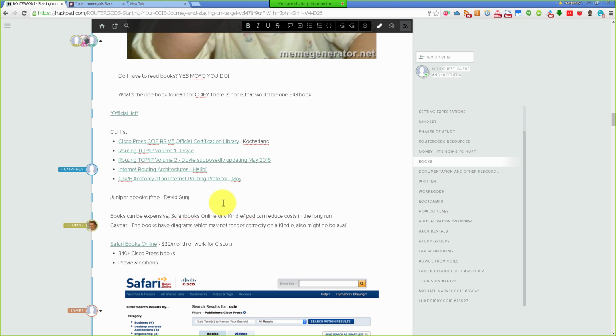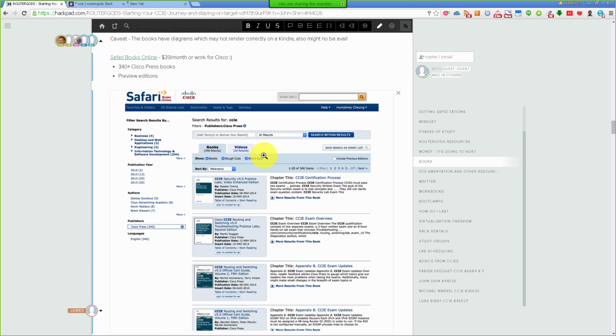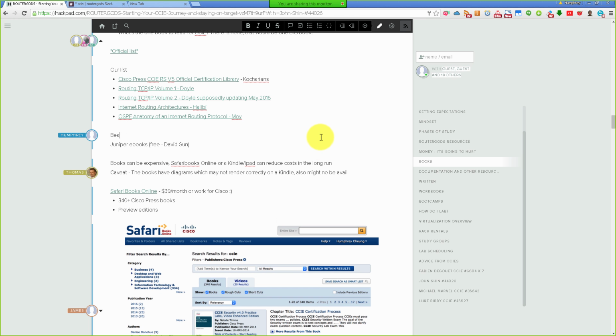Very good point. I did not know about the Juniper ebooks. That's pretty cool. One thing, not the CCIE route and switch, but one thing Hughes also really pounded on is IP multicasting. I think it's by Beau Williamson. He said that was a really good book for understanding multicast for him. It's an old one, but it's a good one. Yeah, the Beau Williamson book is fantastic.